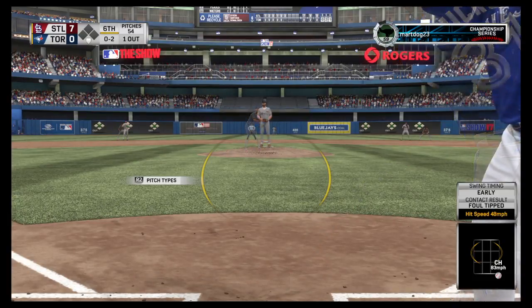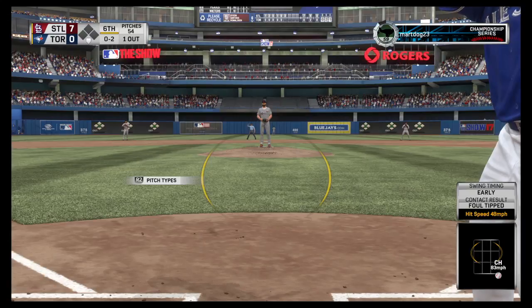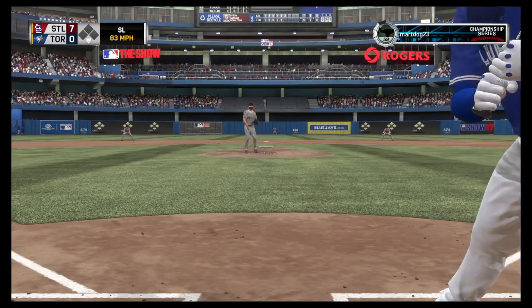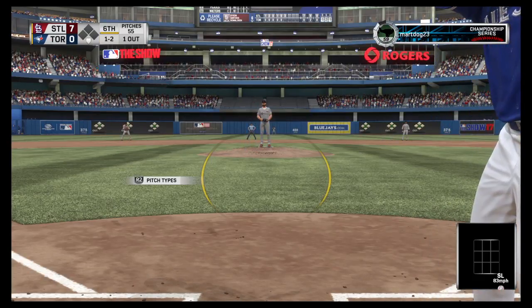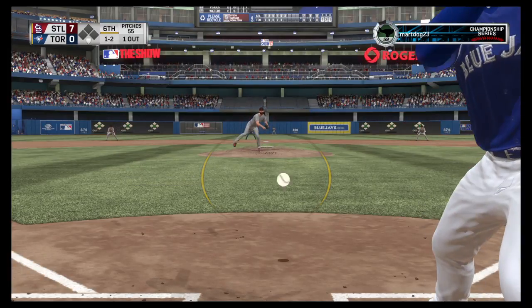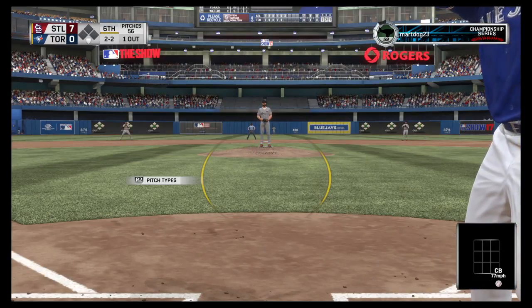Sometimes it feels like guys can't touch you and you're just punching everyone out. But other times, you don't have your good stuff and you really rely on movement and location to get outs. That's been the case for him today, and it's really working. And he'll try and tempt him with one in the dirt, but he'll hold back here. It's 1-2. And he'll lay off the curveball that's in the dirt that time, and it's back to even now at 2-2.